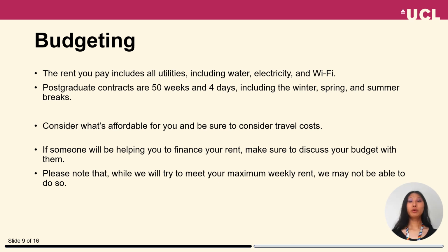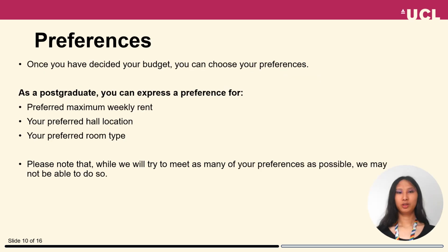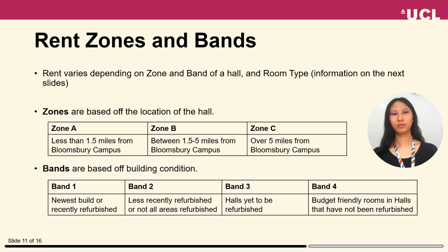Please note that while we will try to meet your maximum weekly rent, we may not be able to do so. Once you've decided your budget, you can choose your preferences. As a postgraduate, you can express a preference for preferred maximum weekly rent, your preferred hall location, and your preferred room type. Please note that while we will try to meet your preferences and maximum weekly rent, we may not be able to do so. You are not guaranteed to have any of your preferences met.